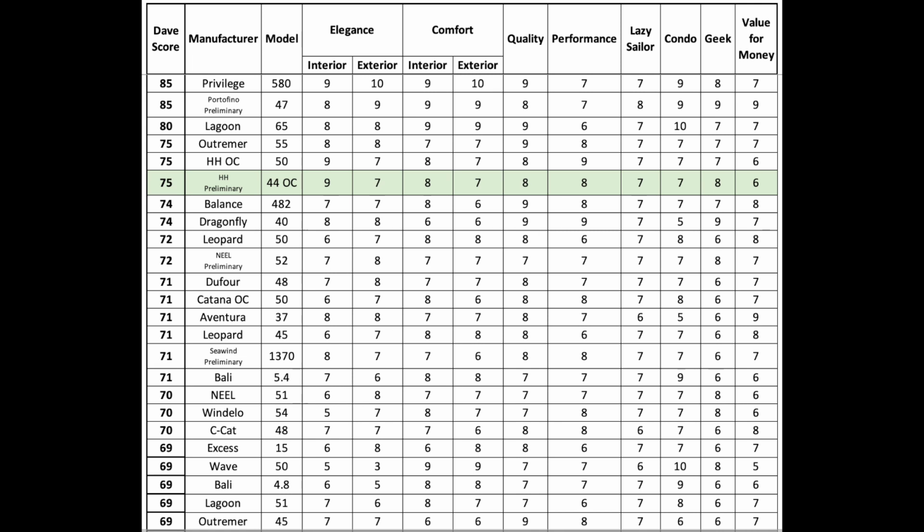Exterior comfort, a 7 out of 10. Again, you don't have a lot of different spaces like you do on some other yachts. Quality, easily an 8, probably a 9. Once she hits the water, we'll have to see. Performance is an 8. Lazy Sailor's a 7. Everything comes back to those helms. You don't have to move an inch under any circumstances to get to your winches. I probably should have made this an 8 in retrospect. Condo, 7. Only reason it's not higher is just not that big.